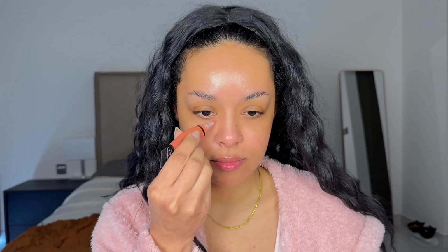And to conceal my dark circles, I'm gonna use this LA orange color corrector. I'm gonna just add it to the circles only. And then I'm gonna pat it with a damp sponge. And just make sure you only dab it. We don't want to swipe it.